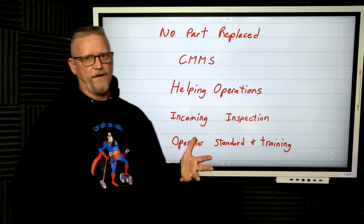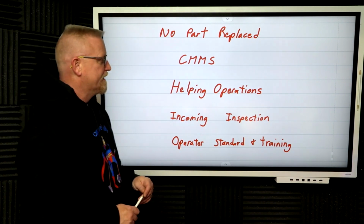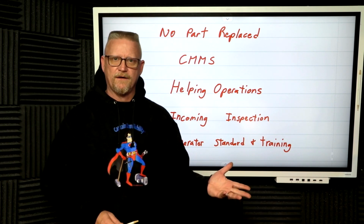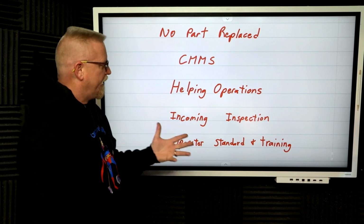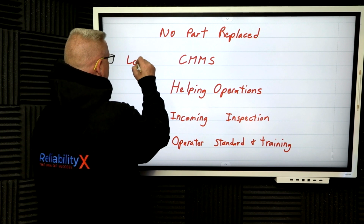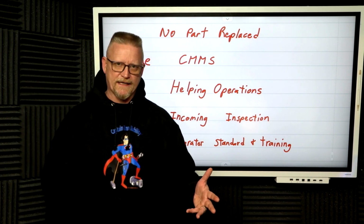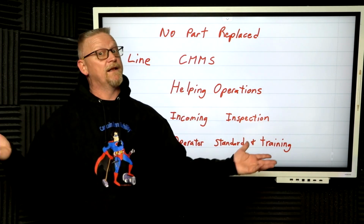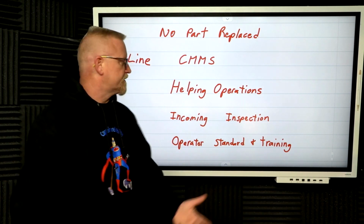So let's look at no part replaced. Generally speaking, you're going to pull this data out of your CMMS system. So in the CMMS system, we're going to look at, well, how often am I helping an operator? Well, how do I know I'm helping an operator? A couple of ways. One, it will be at the line where the operator works, right? So the work order has to be assigned to that line. So we need an equipment hierarchy inside the CMMS that identifies on the work order, I went out to this particular line. We'll say line 1. The second thing we have to see is that there are no parts.